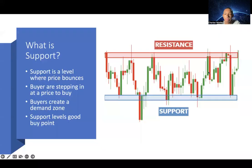So what is support? Support is a level at which a stock is on a fall, and once it reaches a certain level, it bounces from that price. As you see, follow my mouse. This stock is having a fall off, fall off, fall off. But as soon as we get to this support area or demand zone, it bounces right off of it. Same thing again, bounces right off of it.